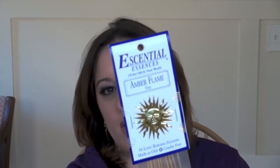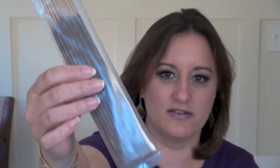Then this Essential Essences brand of incense is a wonderful brand because it's very potent, and the sticks are very long, and they burn for a long time, and I think they burn clean, so there's not a lot of soot in the smoke. It's just a very nice clean scent. I got Amber Flame, I got Tribal Coconut, and Orange Blossom.